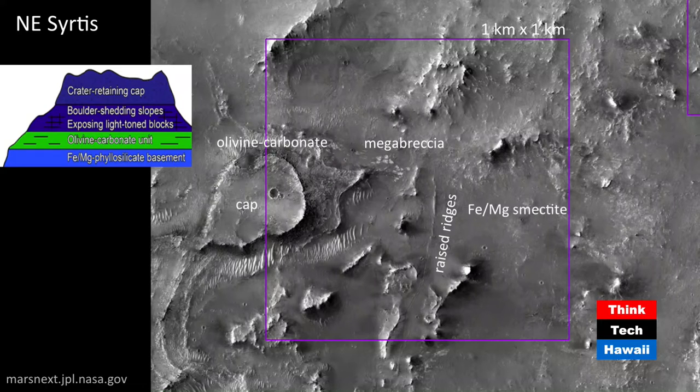So we're looking down on some of the features we can see here, and on the left-hand side is a little cross-section that if you were to walk up to it in the field, you might see these stacked layers on top of one another. So the crater retaining cap could be a volcanic unit, but beneath that there are geologic units that we've seen from orbit that we know the composition of. So there's this olivine carbonate unit, which is on the side of a mesa in the graphic where it says cap. That's actually like a mesa, like a table mountain.